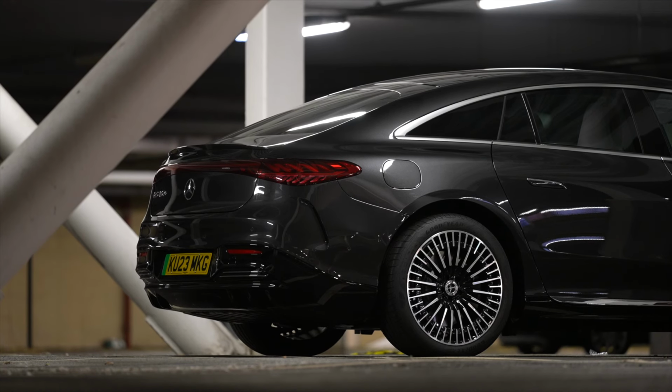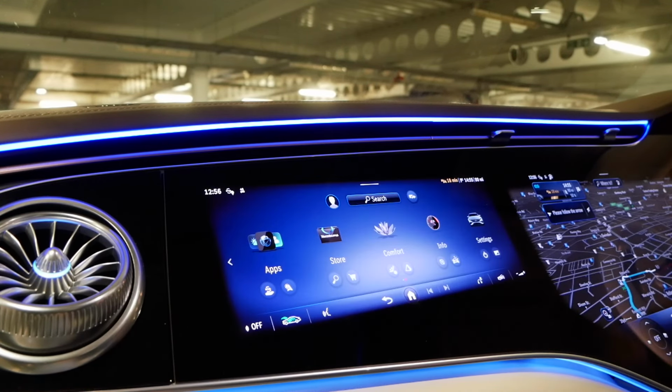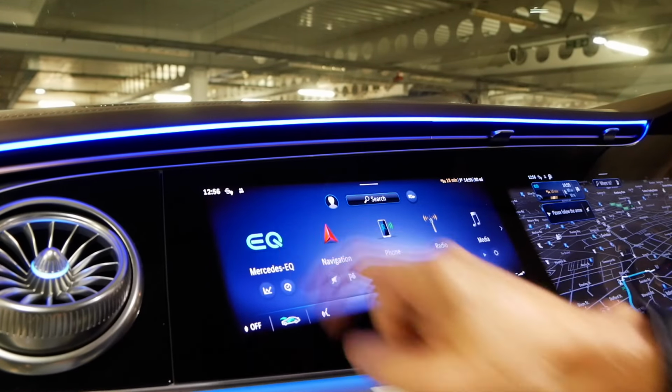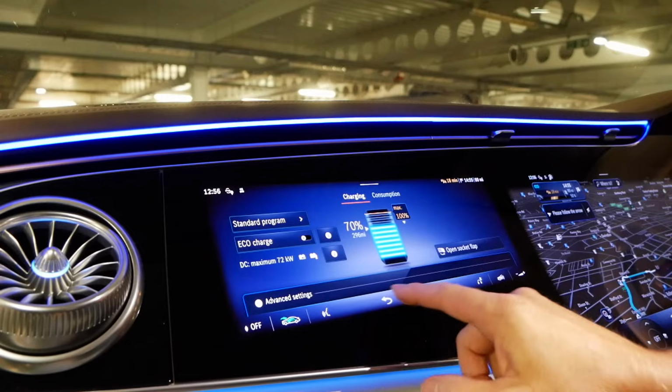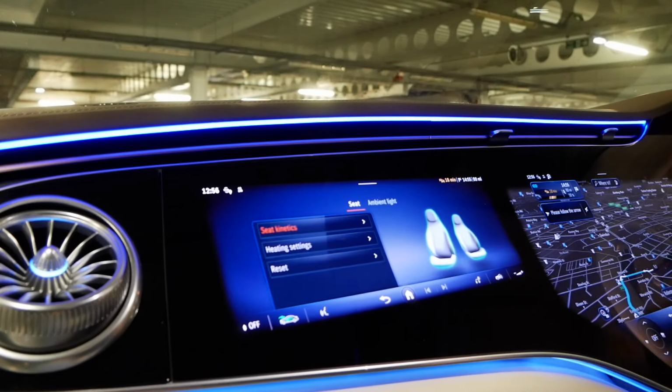This one has the hyperscreen, so it has a number of interesting features. The first is when your passenger sits in this, he or she gets a power button which brings them to their own screen, and then you can control everything inside the car just like the driver can.